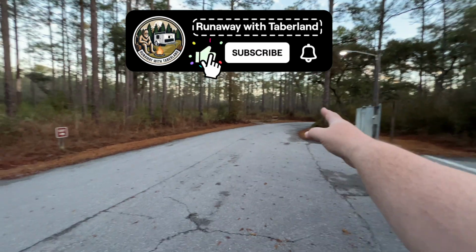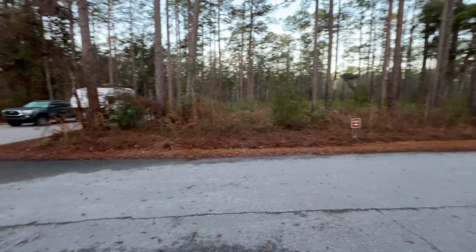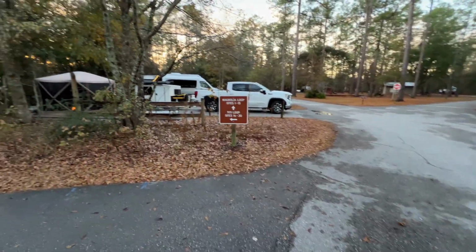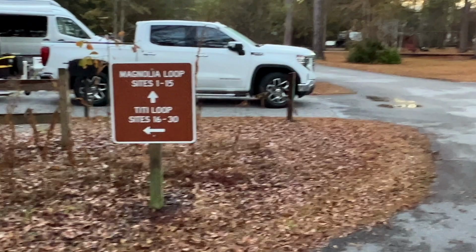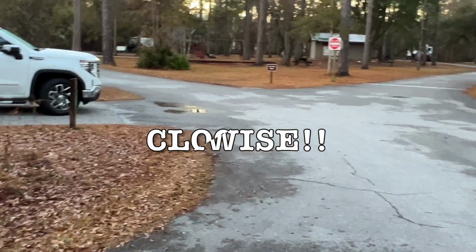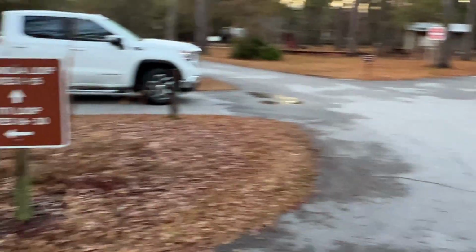So when you're pulling into the park from this direction, see, exit that way. So pulling in, let me turn slowly for you. There's two loops. You have the Magnolia Loop 1 through 15, so my site is 1. You go to the left, so counterclockwise around the loop to site 15. And then the Titty Loop.